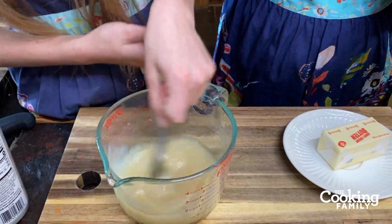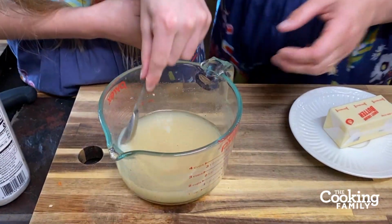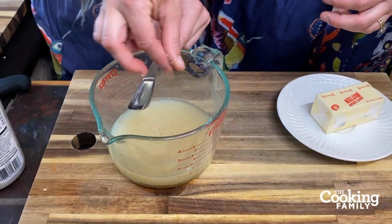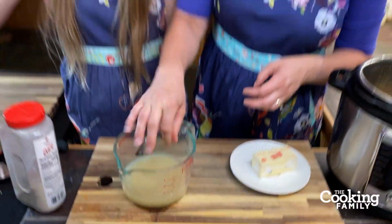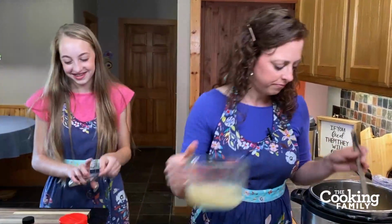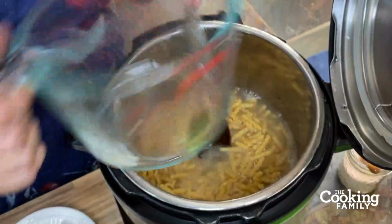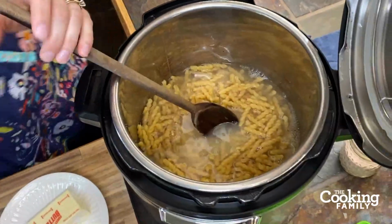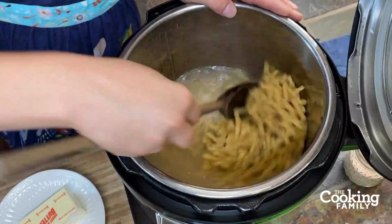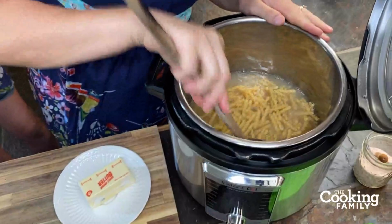And you can see a couple of little clumps, like Rachel was talking about, of the ground mustard. And I'm gonna reach in and just break that little piece up. Okay, and then we're gonna pour this into our pasta. So that adds a base of flavor to your water. And it's good because the pasta cooks in with all those spices, so instead of just putting a sauce over the top, there's flavor in the pasta also.